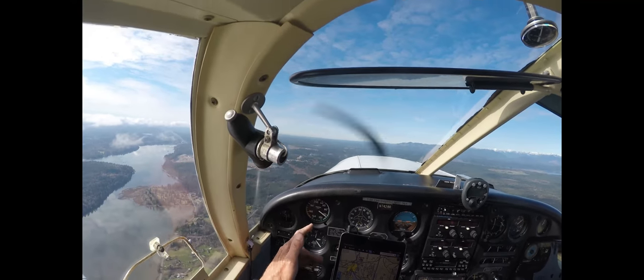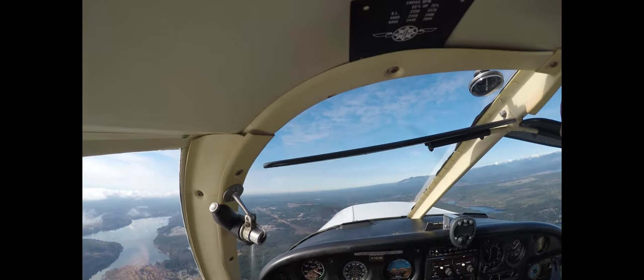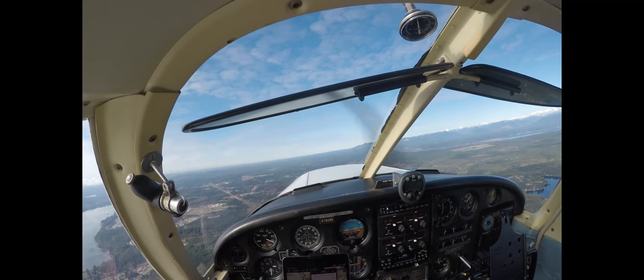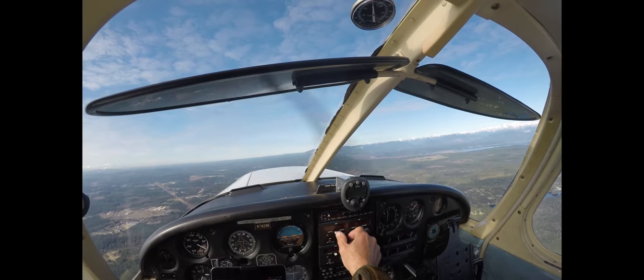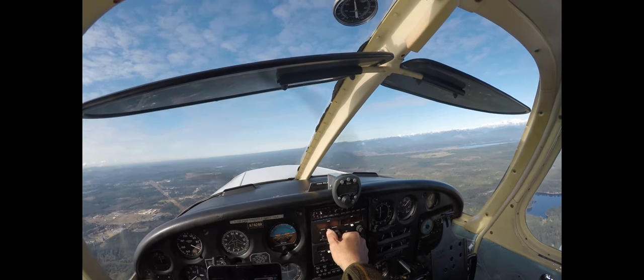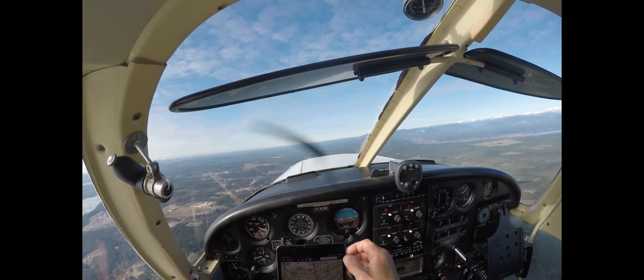There, we're looking at our airspeed indicator. We're trimming for 100 for a cruise climb. Now, there's Sanderson Field. Their CTAF frequency is 122.8. Go ahead and switch over to that, just to see if there's any parachute activity going on over there.